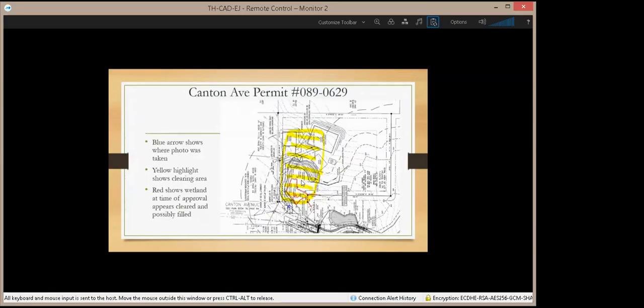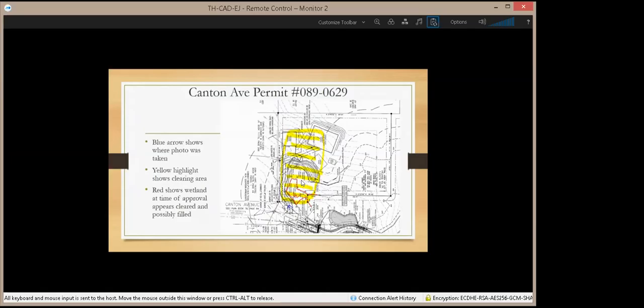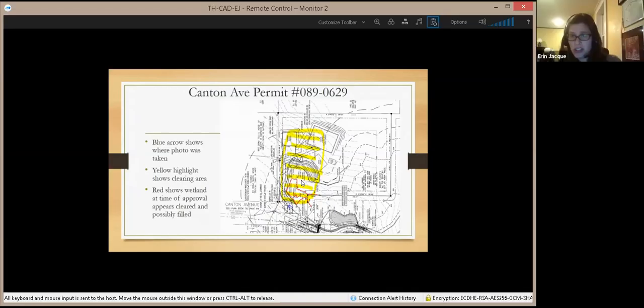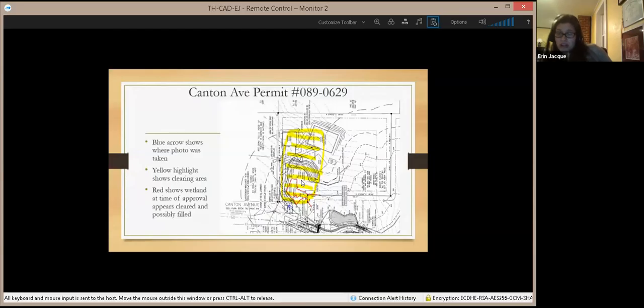Okay. Well, the order of conditions covers both these lots. The plans cover both these lots. We only have the plan for the other lot because they're separate. They're two separate building lots, correct? But the order of conditions, the plan that was prepared by Buddy Sparkle, shows both lots, and the work that was approved was on both of the lots, and there's wetlands on both the lots.